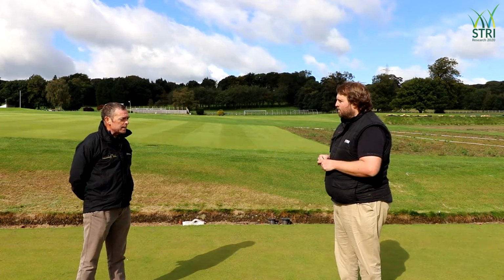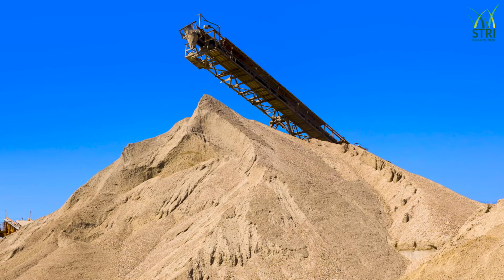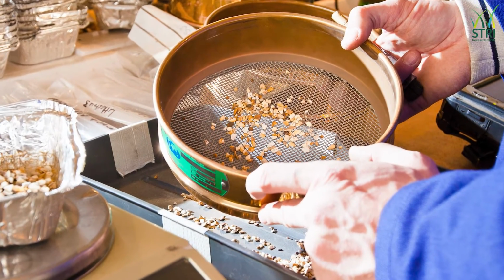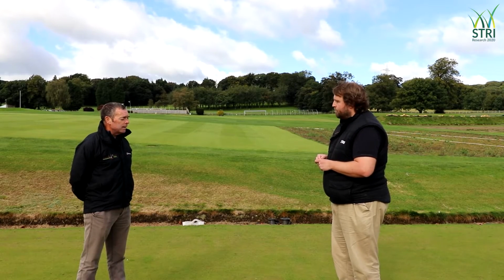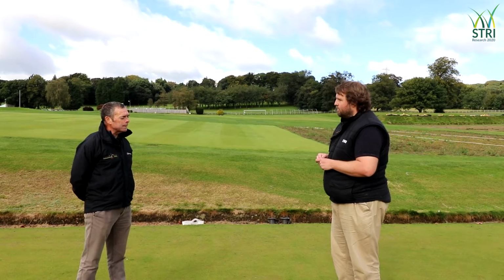So the sort of testing I had to commission for that was looking at particle size, and not just the total sand, which is all we'd really look at in landscaping, but in sports you've got to look at the breakdown of the sand, the shape of the sand as well, and the size of those sand particles.